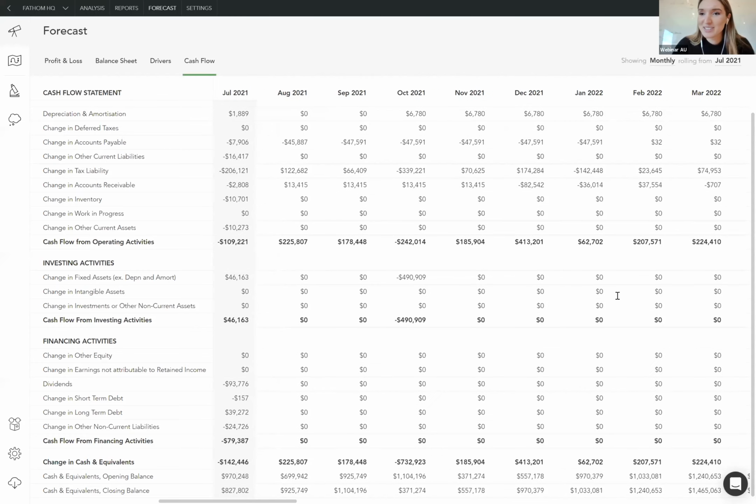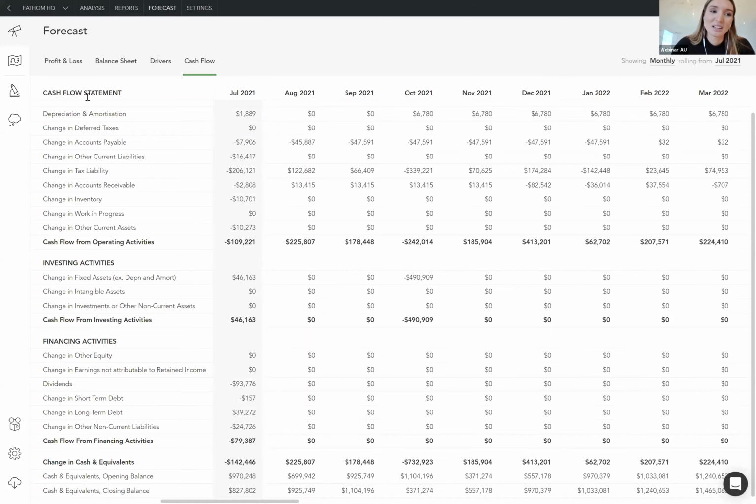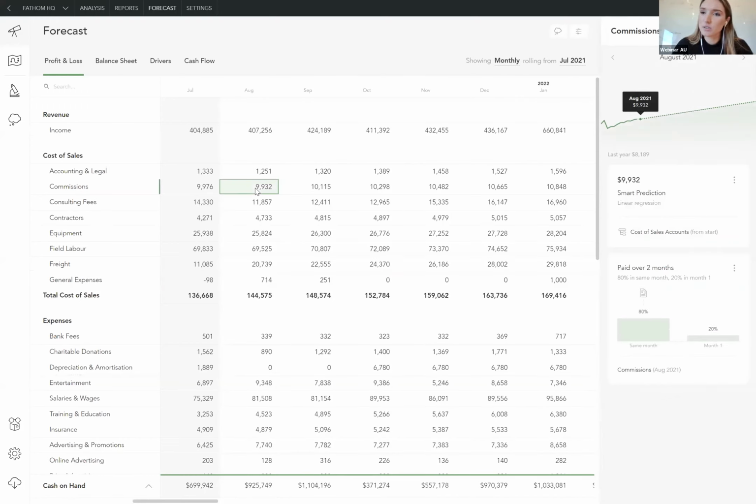Now, this is a lot of numbers, I do realize that, and you're probably wondering where they are all coming from. So I'll jump back into that profit and loss, and I'll click into an account here. When I click in, you'll see we get this great menu on the right-hand side. Immediately you can see this really good visual. Not only can I see my actuals, but also that forecasted figure. So I can gain some confidence over the forecast and see where we're headed, and I can also spot any anomalies that I might be seeing.